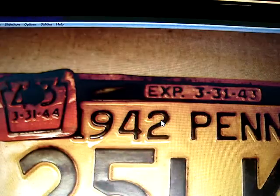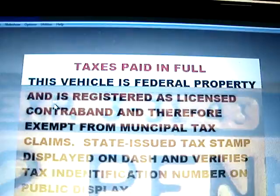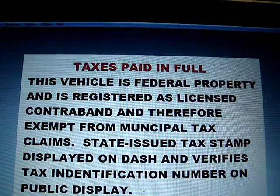It was stamped in. So they said at one time the plates had their own expiration date, stamped right on. You got a new set of plates every year. So this is how it works.